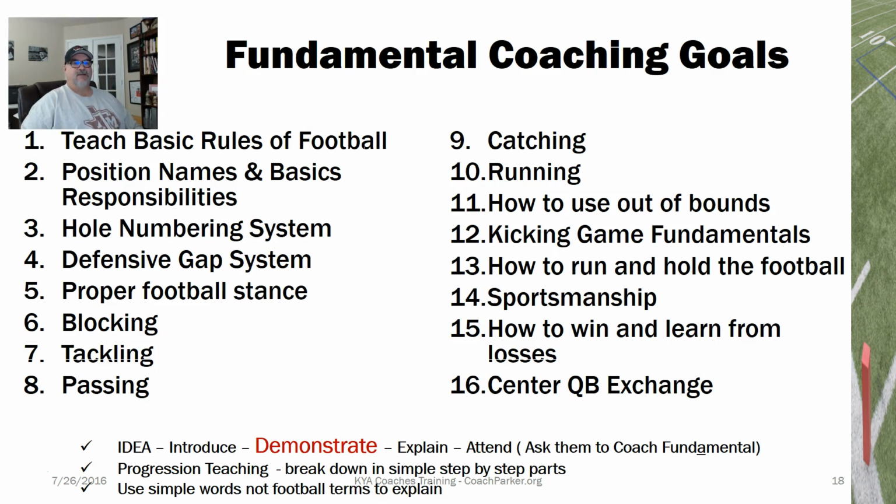It's amazing how many kids we get at a senior level that have only been under shotgun for several years. They need to know both when they get to high school and junior high. They need to be able to take a snap under center, and they also need to be able to take a snap in shotgun. So you should be working on both, depending on what system they're going to get to.